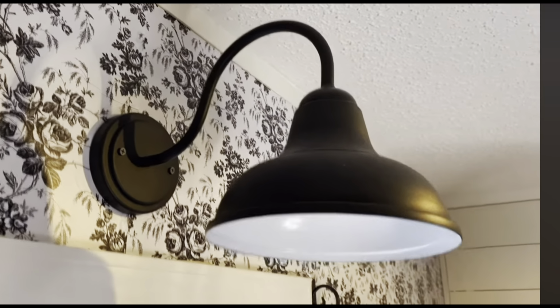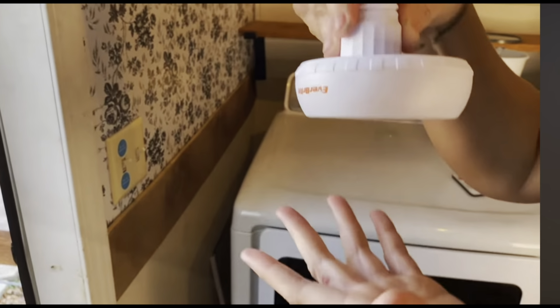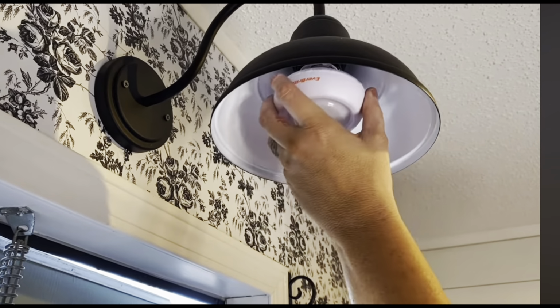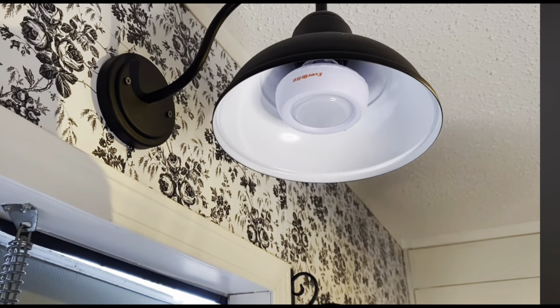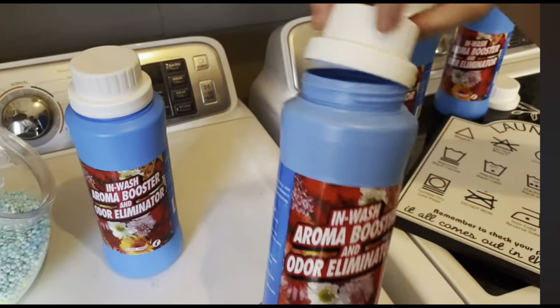We also found these little puck lights at Walmart, and we're just going to be adding them to this light fixture. We took all the wires and everything out of the light fixture, obviously, and we're just going to use this. Comes with a little remote, and it does different colors. I think this little set was $7 at Walmart, so if you need a light somewhere and you don't have any wiring, try this method.